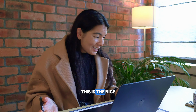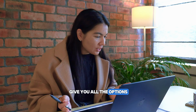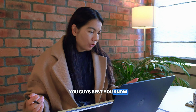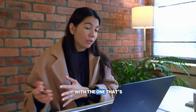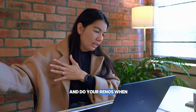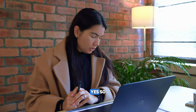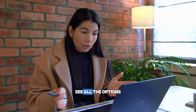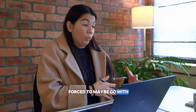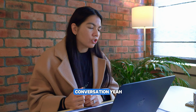But this is the nice thing about having a bond originator on your side, because then I can give you all the options and then you can go with the one that suits you guys best. I would presumably go with the one that's pretty much straightforward, and you go out and do your renos when the time suits you. Yes. So we'll see all the options on the table, but just to note it, that if we're forced to maybe go with a bank option that has those conditions, that you've had that conversation.